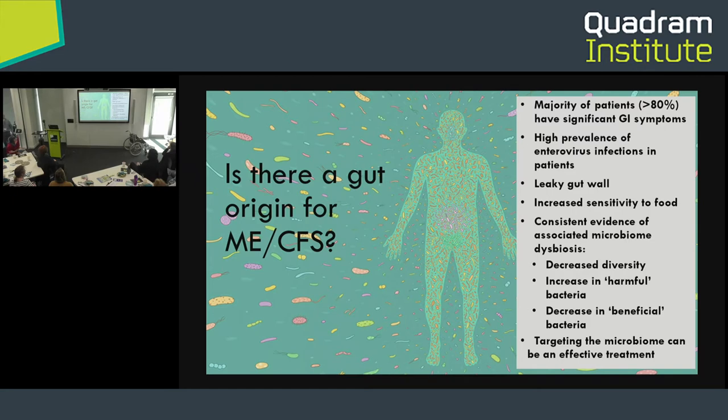As I said on the previous slide, there's a high prevalence of enterovirus infections. Entero means gut, so viruses in the gut. Lots of patients have a leaky gut, so things that shouldn't get into the body from the gut are getting into the body, and they're chronically overstimulating the immune system. Increased sensitivity to food accompanies this leaky gut.